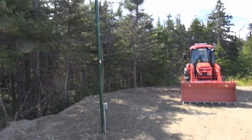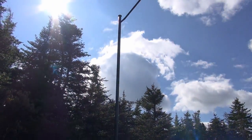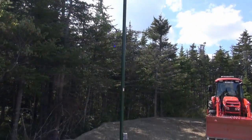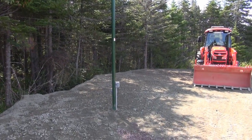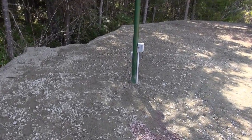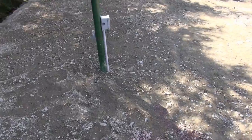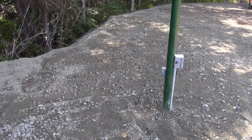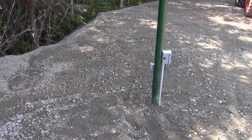Anyway, folks, our LED light is way up there, 20 feet. I had it on a timer. It's amazing. A few days ago, this was the edge of the bank. And there was nothing behind it. We couldn't even walk out there, really.